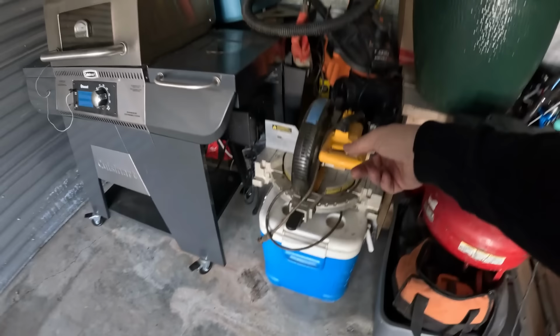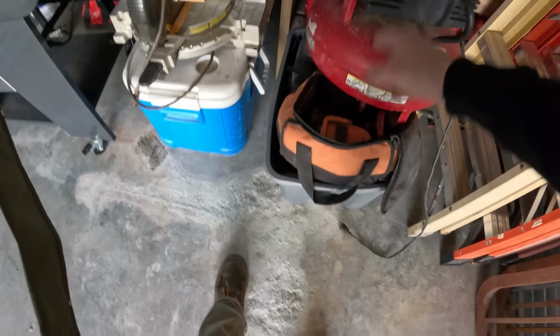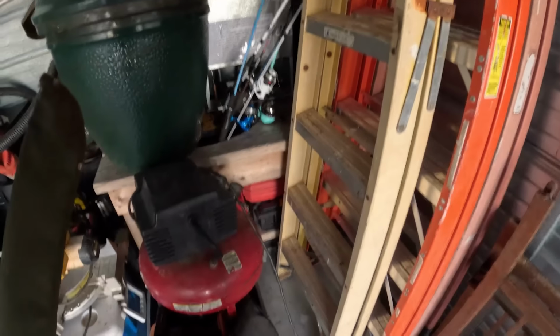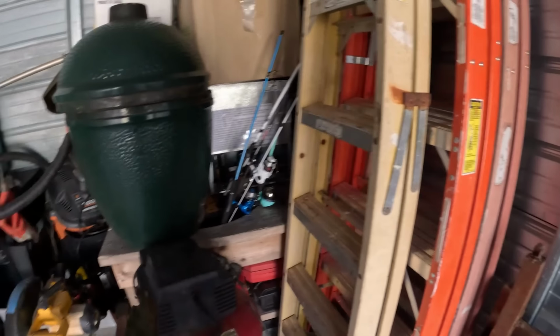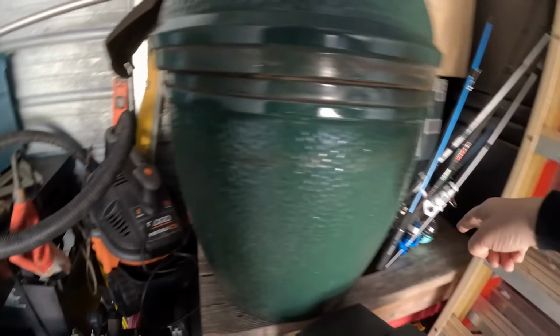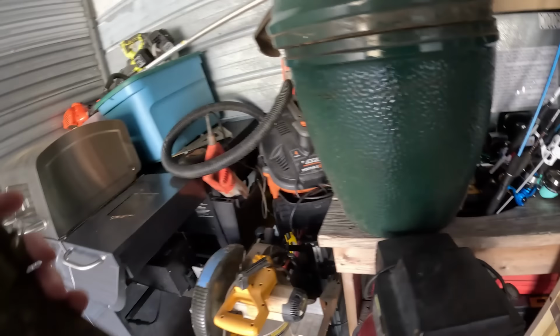Got the machete, another DeWalt miter saw, air compressor. Look, Ridgid tools, more tools under there, it looks like. Fishing rods, there's another DeWalt box, so lots of tools. Mini fridge, ladders, coolers, and then yes, the Big Green Egg. And I'm thinking that this is a table. Actually, I know now because I can see the hole. This Green Egg would sit down into this wooden table.